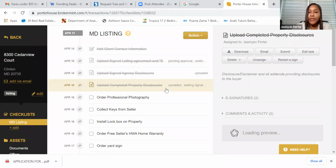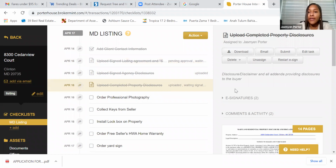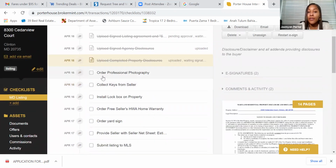All right, property disclosures. Once that's signed off on, what am I gonna do? Click submit, done. Less than 1 second and you're compliant, okay? So that same thing applies to all of your contracts on your buying side, so ratified contracts for buyers, all of the addenda there too.